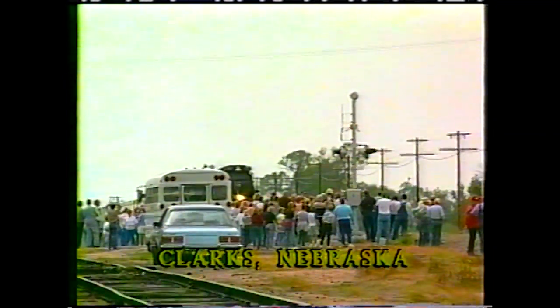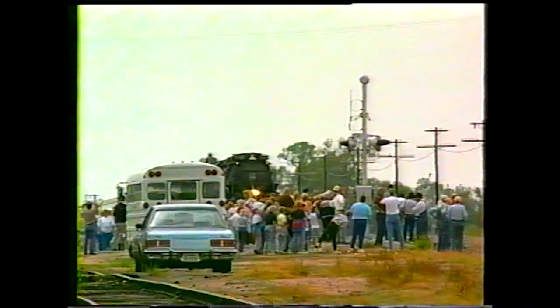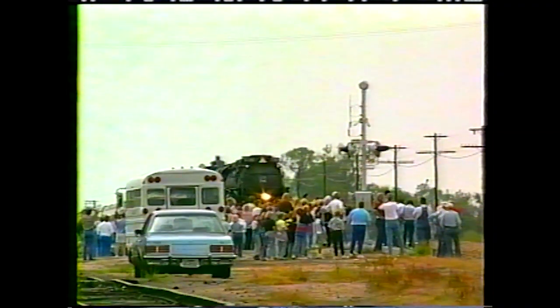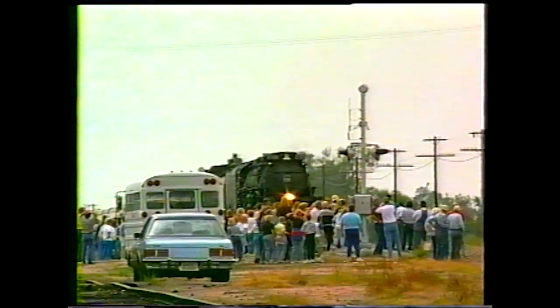One of the highlights of this special was providing the Operation Lifesaver program an opportunity to allow busloads of school children to ride between stops and witness a real live operating steam locomotive. This made the special a favorite with the native public.